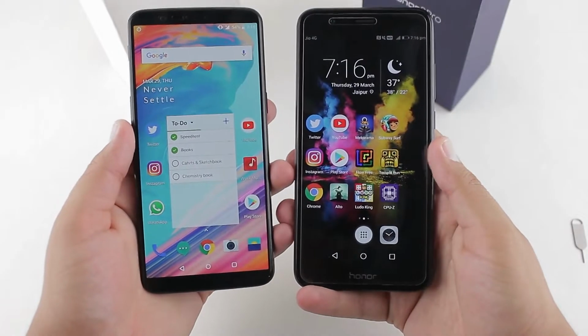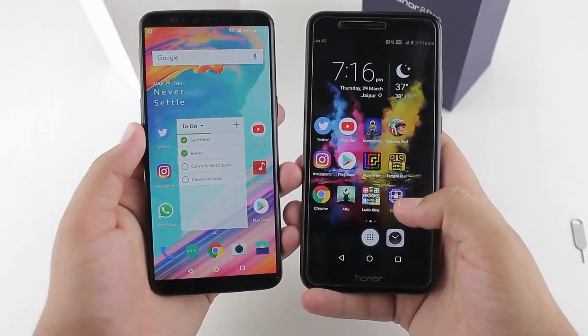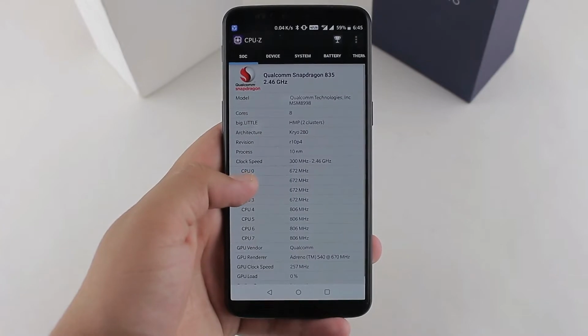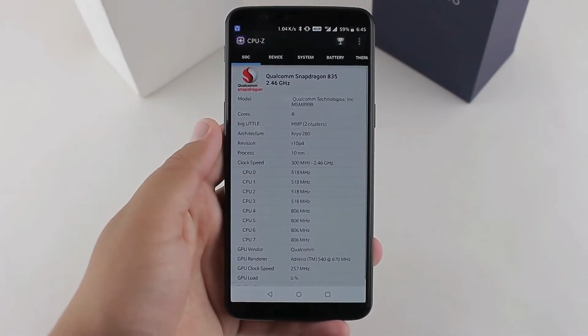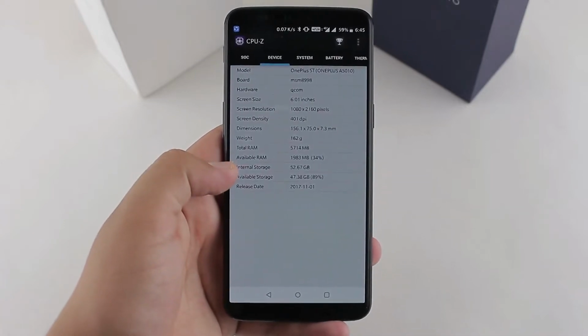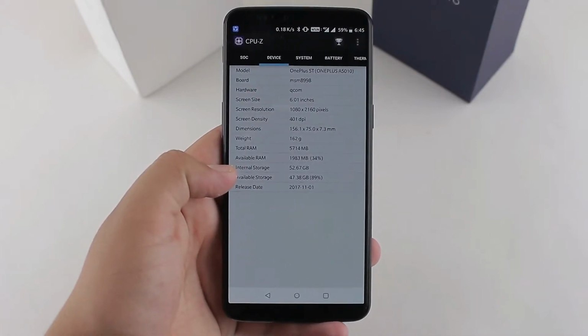First of all, let's talk about the specs of both the devices. The Oneplus 5T is powered by a Snapdragon 835 processor, which is coupled with 6 or 8 GB of RAM. The model I have here is the 6GB RAM model. The GPU on the Oneplus 5T is Adreno 540.